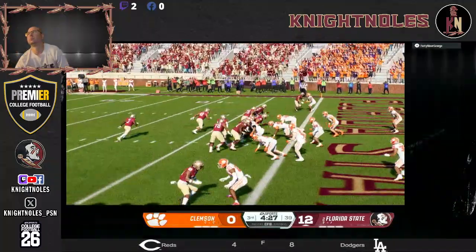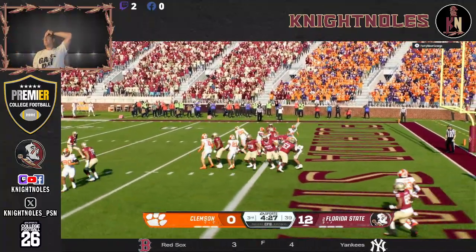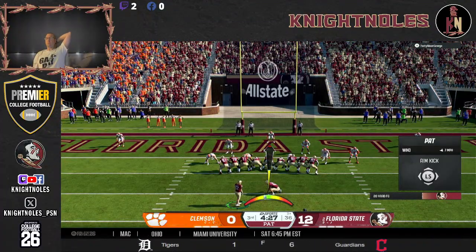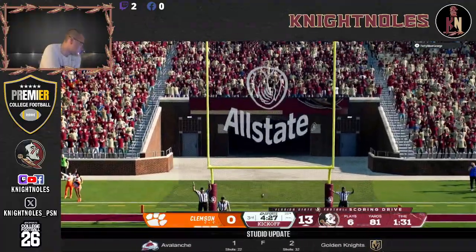This offense knew coming into the season it was so important for this guy to stay healthy. They needed him week in, week out because he plays at such a high level, and he's shown it here. That last carry was his 10th rushing touchdown of the season.